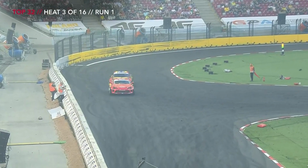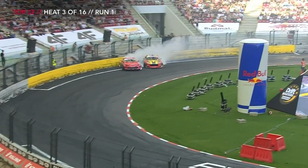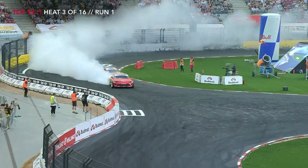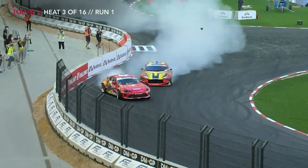Rintanen has to go for it because he knows how good Zalewski is. Well, he took a run in for this one, Dave, and you can see Zalewski took a wider line. He wanted to try and get away, but look at that initiation from both of them. Rintanen straight up onto the door. He dives into the pocket. He knows he can't let Zalewski get away. No mistakes need to happen from Rintanen's side if he wants any chance of a championship.